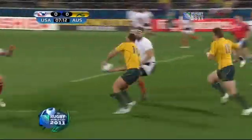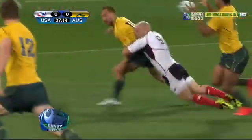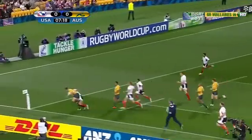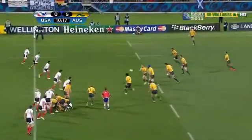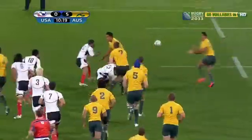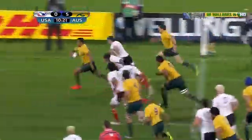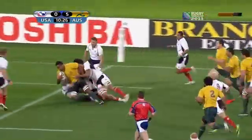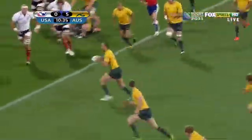22-5 it is at half-time in Wellington, Australia over the USA. The Wallabies just trying to hit their straps, and a very warm welcome back to Test Rugby for Rob Horne. Yeah, he played well in the first 40 minutes. He got in some space, made some good breaks. The Wallabies, once they started moving the ball wide off a platform, then they started to get some space out wide. Wycliffe Parlow's been superb in the first 40 minutes, getting across the advantage line and creating that space.